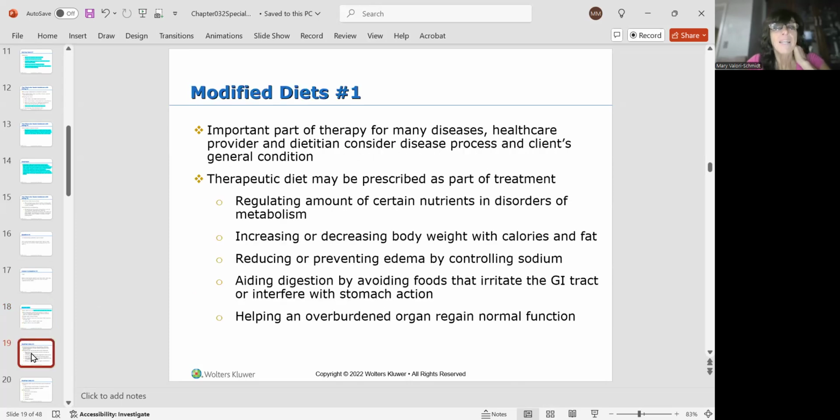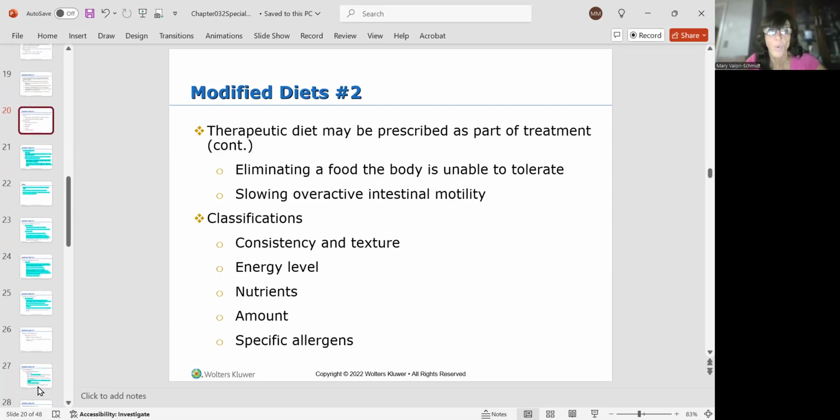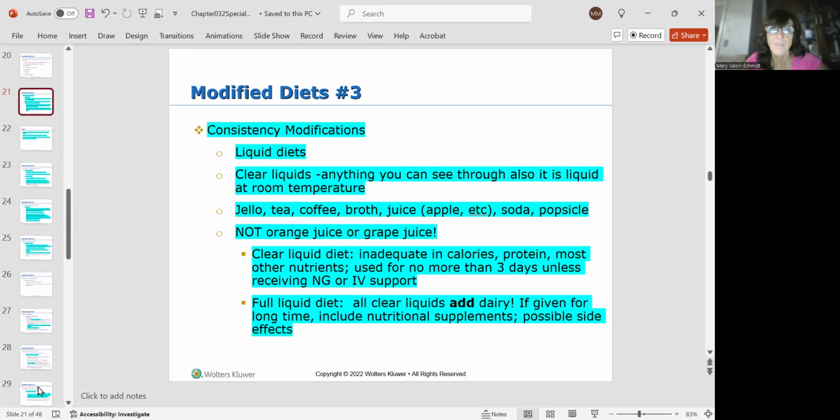Okay. But now some people require specialized diets, therapeutic diets, because of a disease process that they may have. And therapeutic diets can be ordered as part of their treatment. So let's talk about therapeutic diets. Liquid diets. We have clear liquids and then we have full liquids.